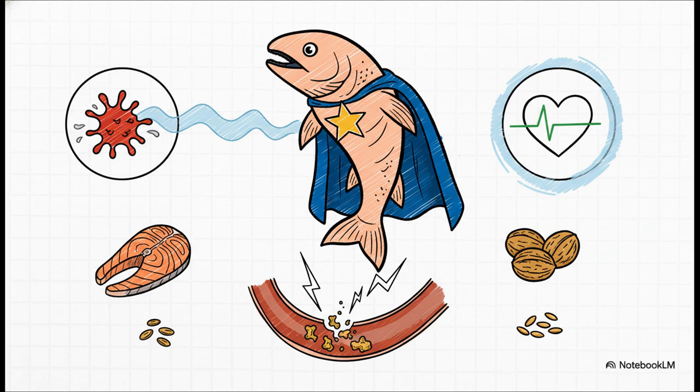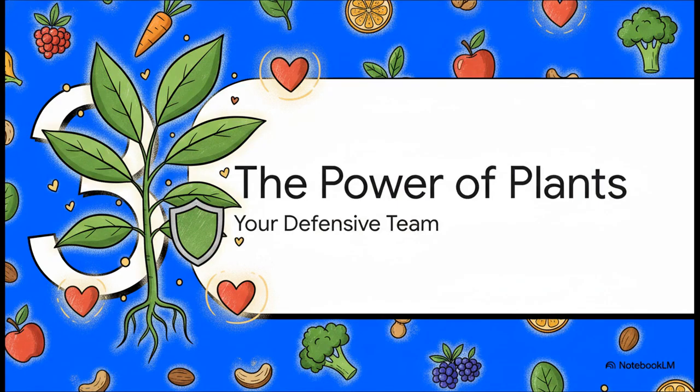And within that hero category, you've got your all-stars, omega-3s. These fats are incredible. They're powerful anti-inflammatories, they help keep your heart beating in a nice steady rhythm, and they're fantastic at lowering triglycerides. That's just another type of fat in your blood that you really want to keep under control. But the hero team is way bigger than just healthy fats.